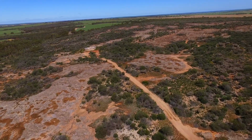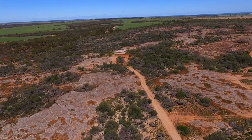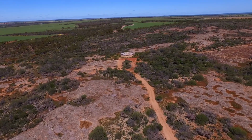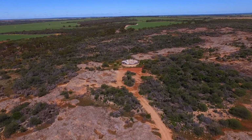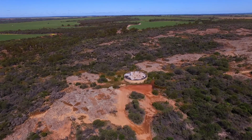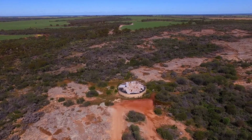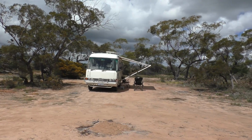The main camping area is partway up the track on the left. There's not a great deal of room at the old water tank, and we suggest finding a spot closer to the main road. There are one or two possibilities on the right-hand side of the track on the way to the tank, and there is a turnaround at the tank itself, so you can go up and have a look without worrying about being able to turn around.